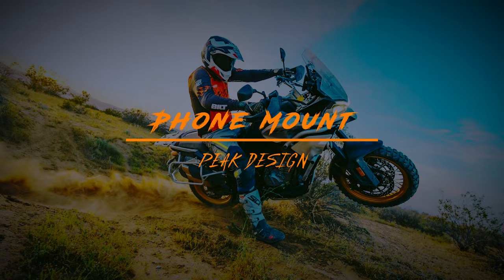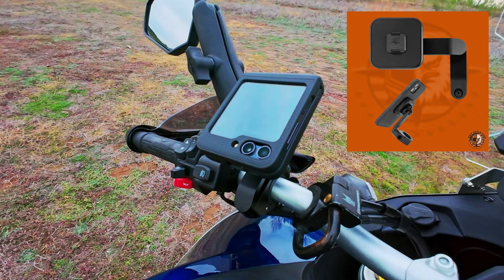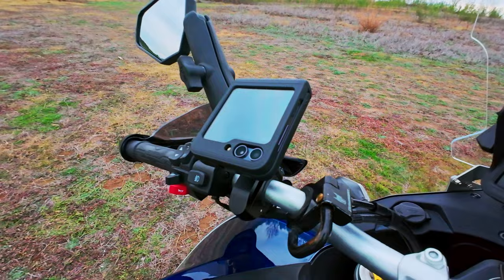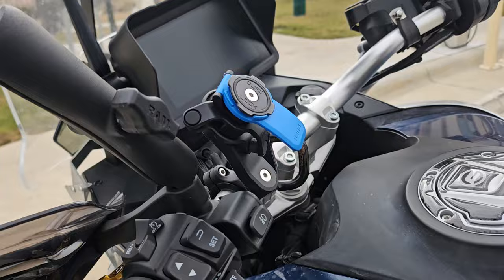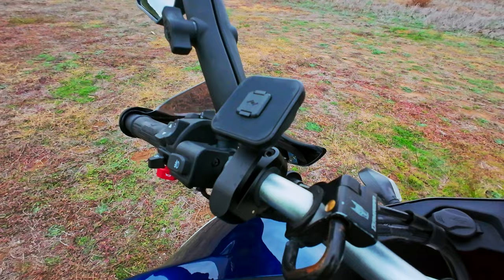The phone mount. This is the second phone mount that I got. This one is by Peak Design. It is beautiful, slick, minimalistic, sturdy. Before that, I had the Quad Lock that everyone's familiar with, the infamous Quad Lock, if you will. As you can see, this one is much slicker, looks nicer.